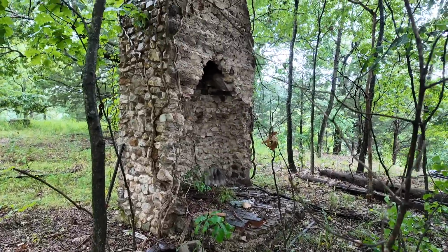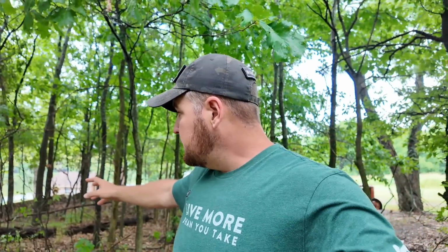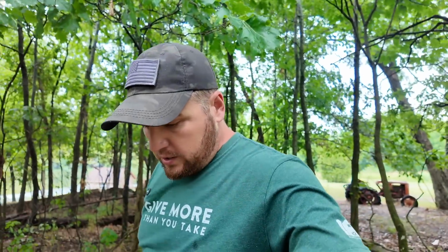We knew this was here whenever we bought the other property, but we knew we wanted a boat dock, and the other property was actually better for a boat dock, the way that the land and the terrain and everything is down here to the water. But now we got both of them.